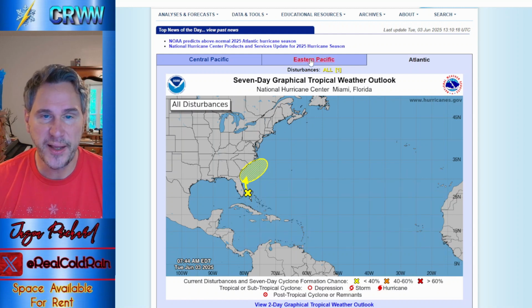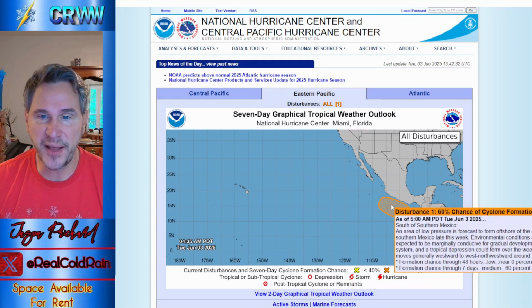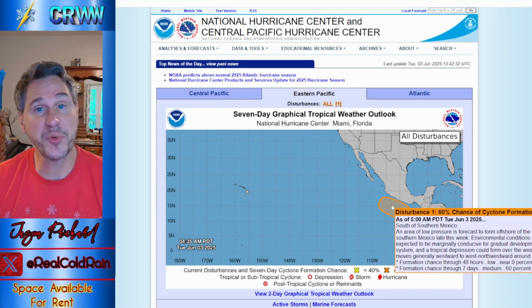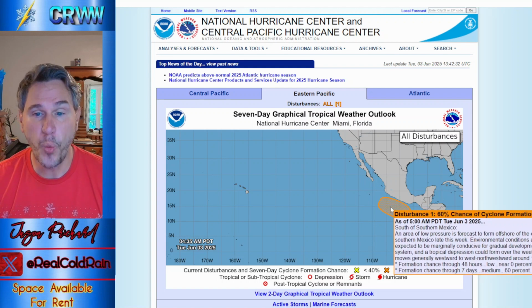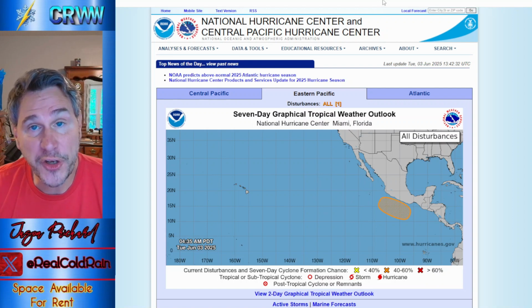Eastern Pacific, so not anything that would move off to the northeast. It wouldn't affect us if it did develop. In the Eastern Pacific, we've got a 40% chance over the next 7 days of this wave developing. It's moving to the west northwest, so no real threat to anything out there. So that's what's going on in the tropics.